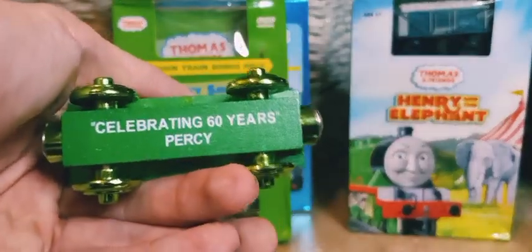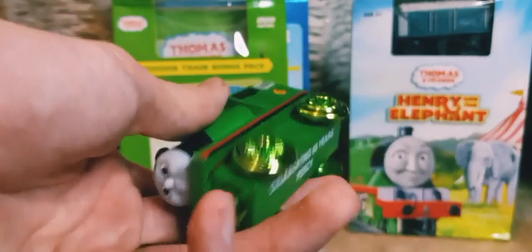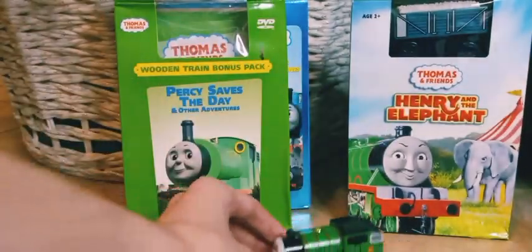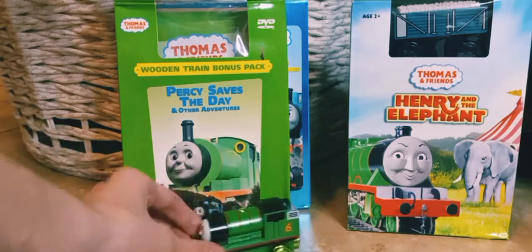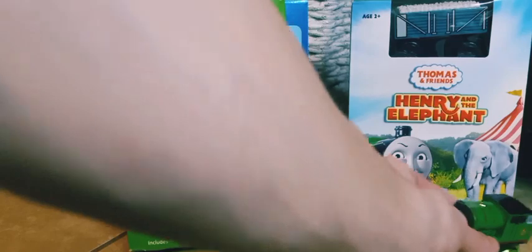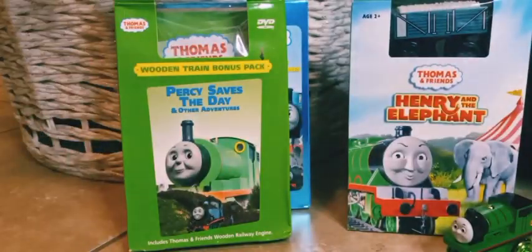And this is the Celebrating 60 Years wooden Percy. He's got some shiny little wooden wheels, and he can move pretty nicely. Now, isn't that right, Percy? Yeah, I thought so. You can wait right next to Henry while I review the rest of your DVD.